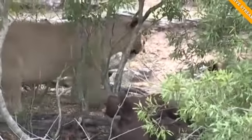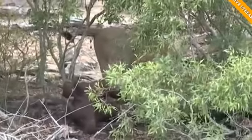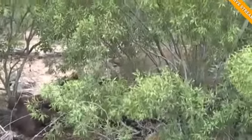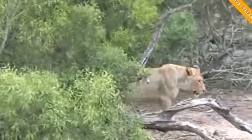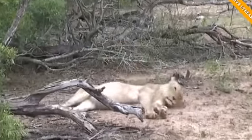I don't know what it is, probably the fact that the water now is so concentrated. So the buffalo are very predictable in their movements. They're coming towards the water holes like the dam just behind us, and the lions are just camping out around the water, and as soon as a buffalo comes anywhere near, they take it down.